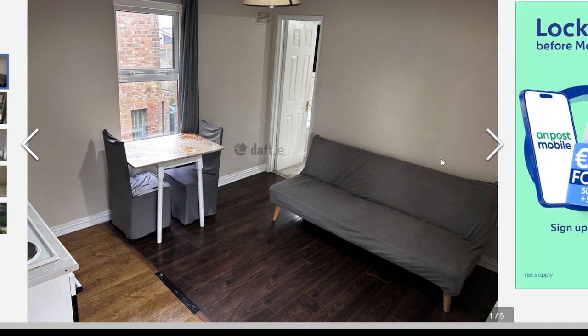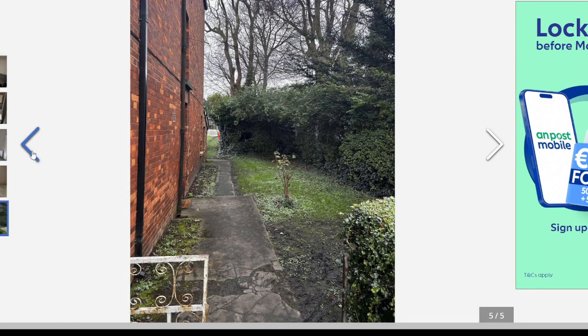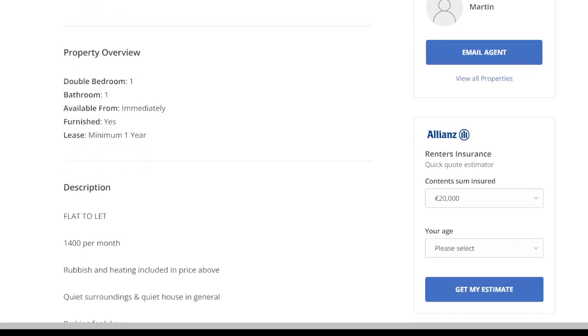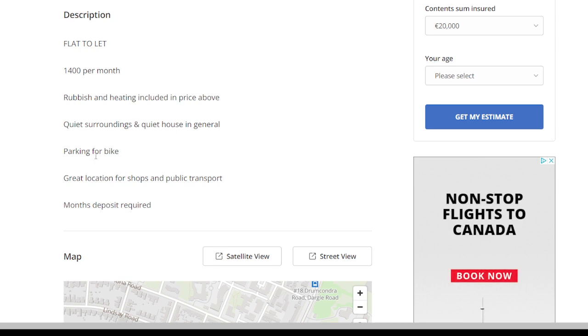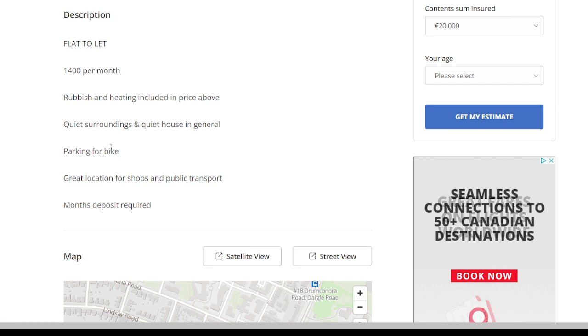And maybe you wouldn't have to do anything like that. So if you want to live in a place like this, consider all the requirements, consider the pictures, check all the amenities in the house: no internet, nothing, maybe bins not included. Now, let me see the description of this house. It says quiet surroundings, parking for bike. That means there's no parking for car.